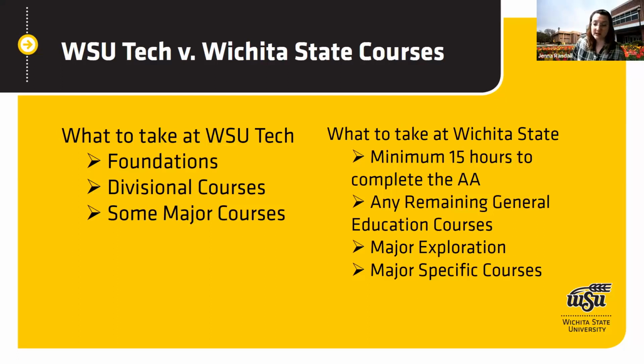If a student has not completed their general education courses, they will do that as part of their 15 hours at Wichita State. Other options can include major exploration or career exploration classwork. We have a class called LASI 150D that allows students to explore major and career options in depth. Students can also begin their major specific classes. For example, someone intending to complete a Bachelor of Business Administration may take business specific classes like business calculus, marketing, or accounting classes.